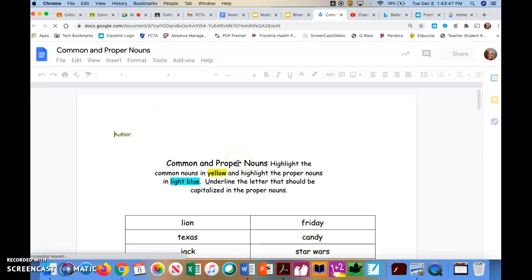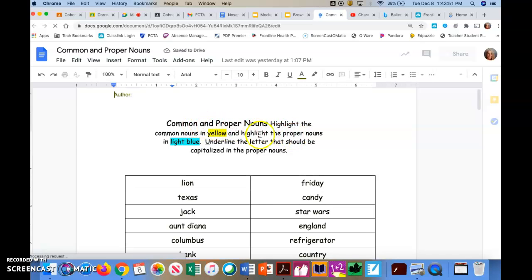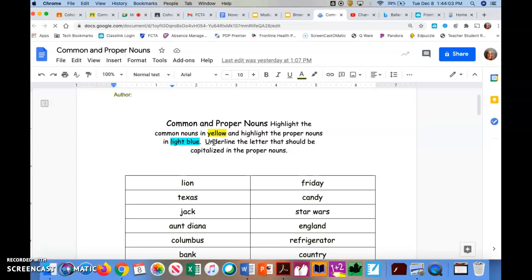So in the directions, after you put your name up at the top, you're going to highlight the common nouns, or the person, place, or thing words that refer to something general, in yellow, and you're going to highlight the proper nouns, or the names of someone specific or some place or something specific, in light blue. Underline the letter then that should be capitalized in the proper noun.